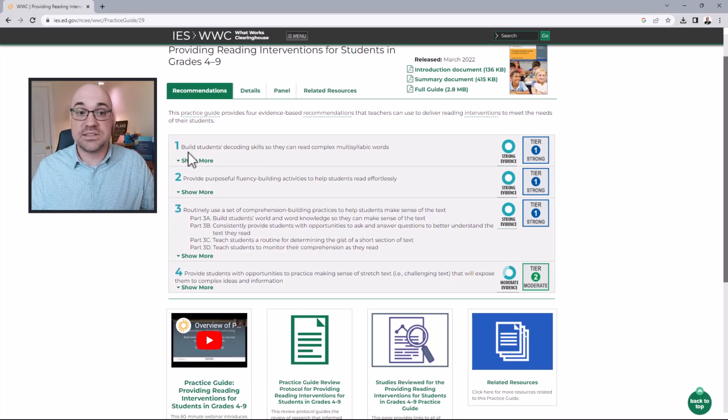As we scroll down, we'll see that there are 4 recommendations housed in this guide. Some guides have 2 or 3 recommendations, some have 6 or 7 recommendations. It just depends on what that systematic review of the literature showed the researchers who prepared it.